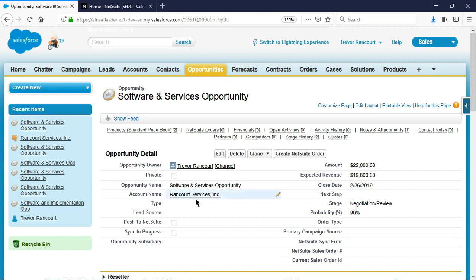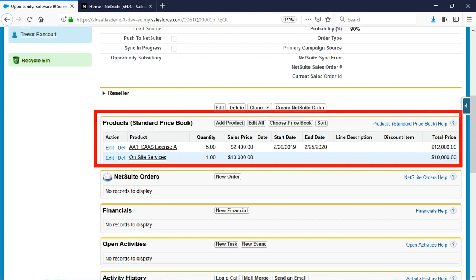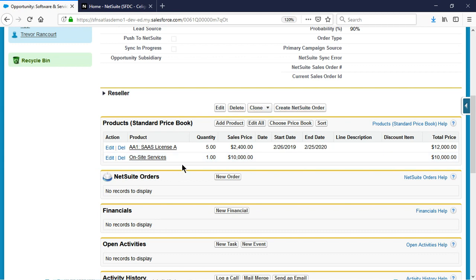I add my price book items onto the opportunity the same way that I did before we had this integration, which is nice because this is something that I want to be quick and easy as it's something that I do all the time. I have a few software licenses as well as an implementation service because our company provides both of these lines of business. Whether we offer both products and services or operate more as a purely services company, this integration will work appropriately.